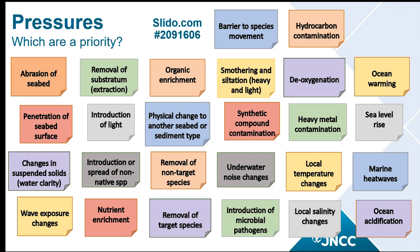Everyone managed to access Slido okay? And if anyone in the call has any thoughts about which pressure in particular they think is a priority, please feel free to comment.